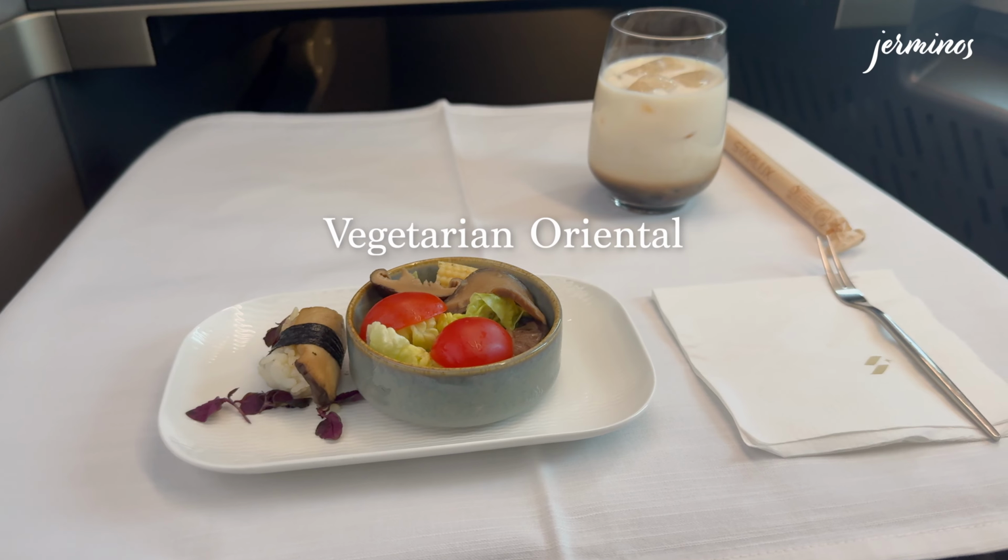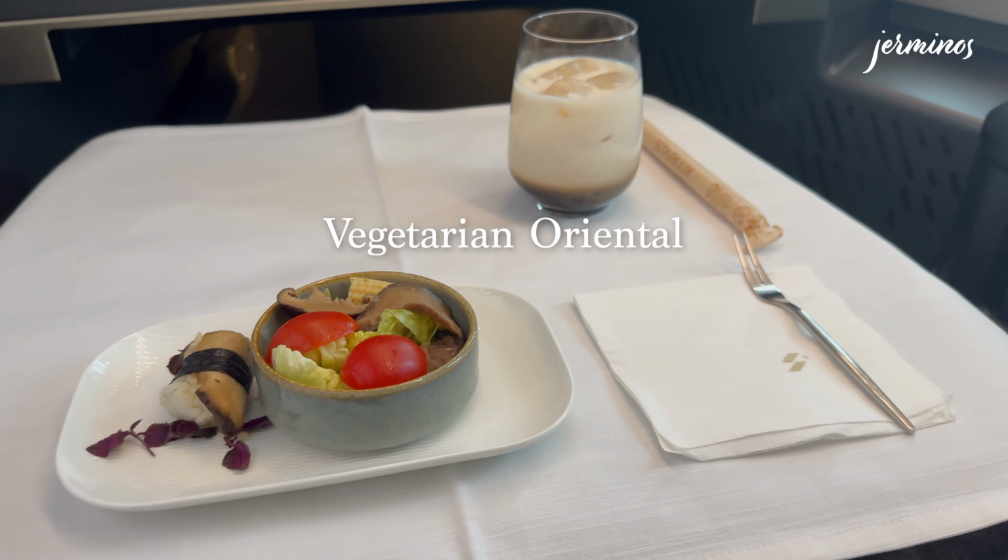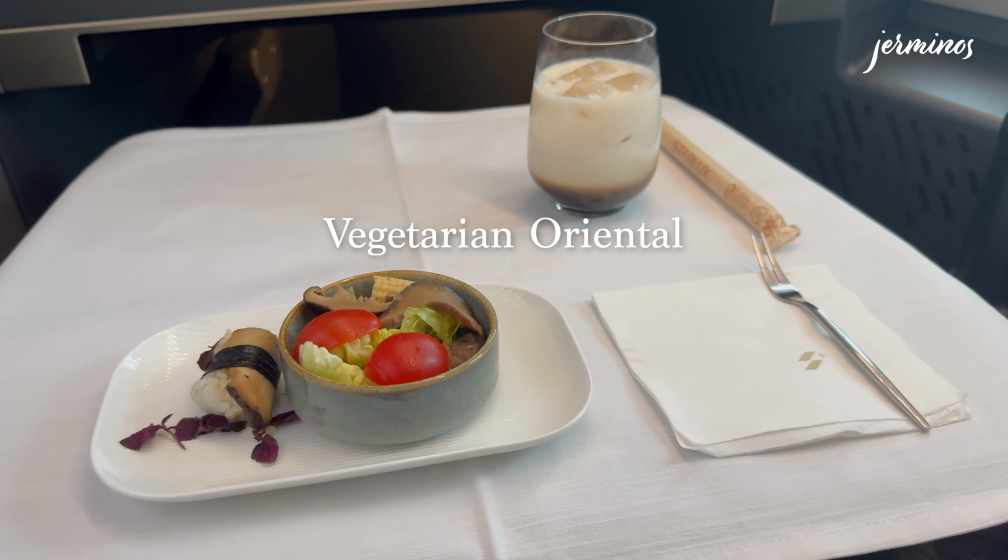I ordered the vegetarian oriental and this is the starters. I also had the bubble tea at the side. And as you can see, the table is shaking very vigorously.